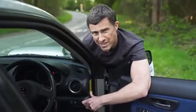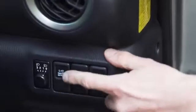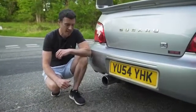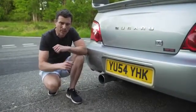If you think your intercooler is getting a little bit too warm and therefore not doing its job properly, then if you press this button here, it'll actually spray water onto the intercooler to cool it down. UK versions of the STI have uneven exhaust headers, and as a result, the exhaust note has this very characteristic burbling sound to it. Have a listen.